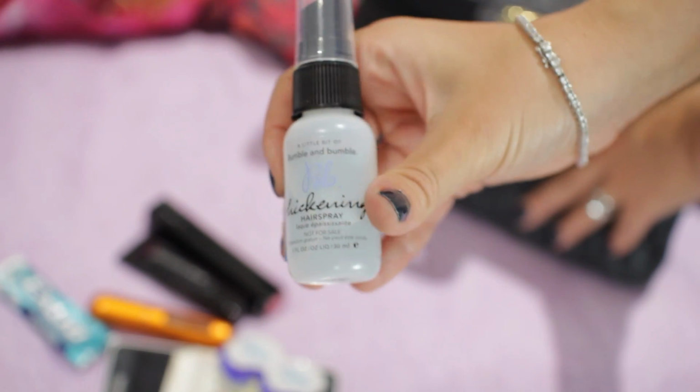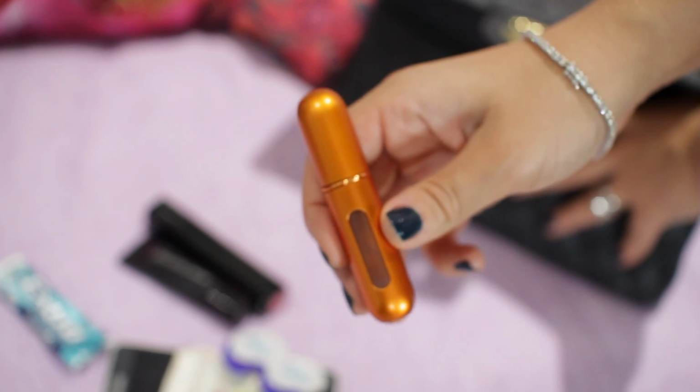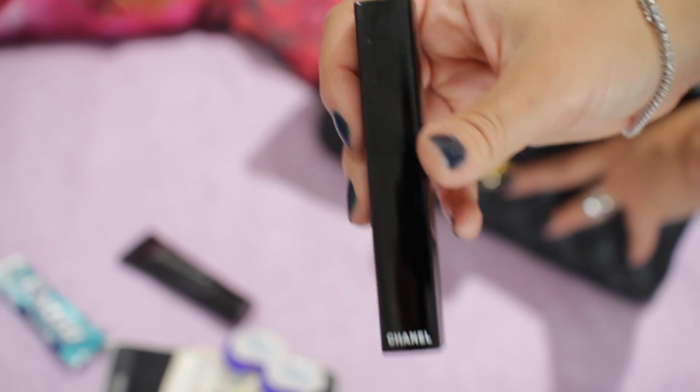Next up, I'm packing my handbag. I'm taking a miniature hairbrush, a miniature hairspray, which is always essential at a wedding. I'm taking a miniature Travelo with my Jo Malone perfume in it that I'm using at the moment. I'm taking my lip gloss.